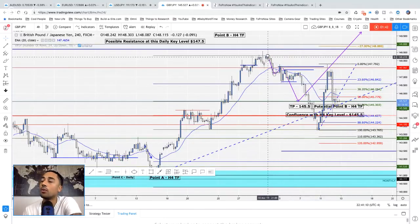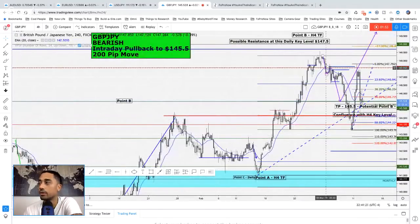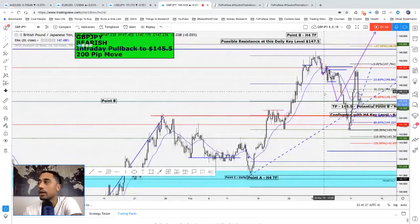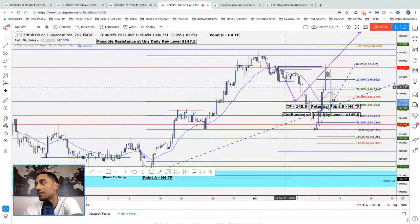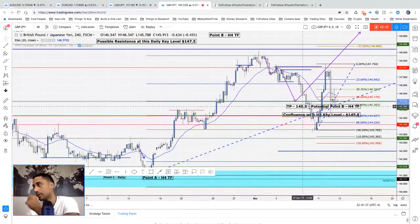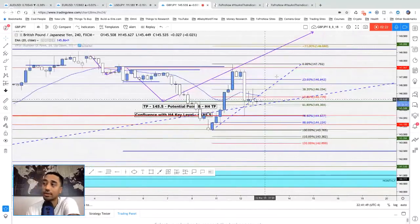What's interesting is when I called this back here, I said, hey, listen, it's going to push down, and then from there start to push up and continue its upward move that we've had from here, boom, and then boom, right? So I find it interesting that price is literally right there again, exactly where I mentioned. Point A, point B, point C. Point C was here, but essentially it's at that level again at 145.5. So I'm going to stick to my analysis, and I'm looking for this to continue to push up.